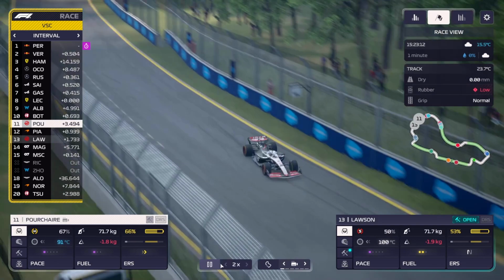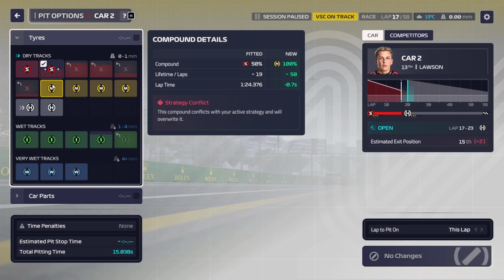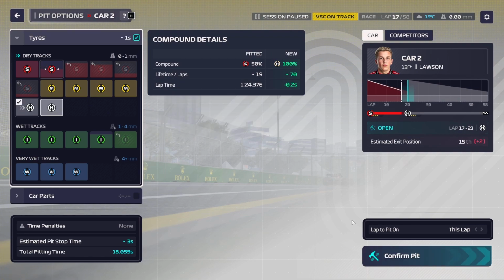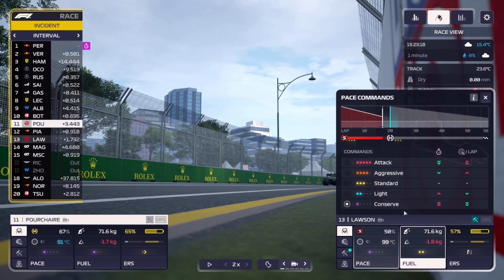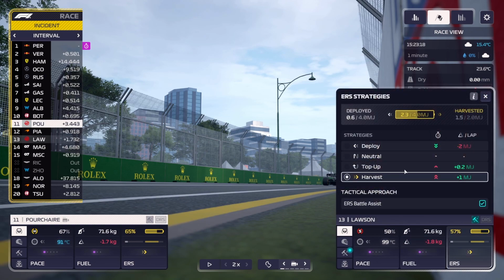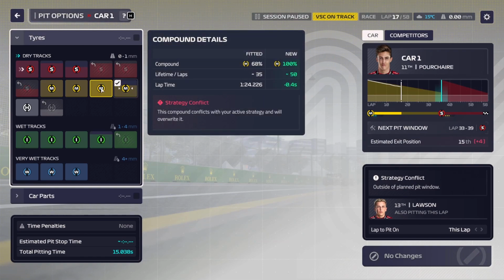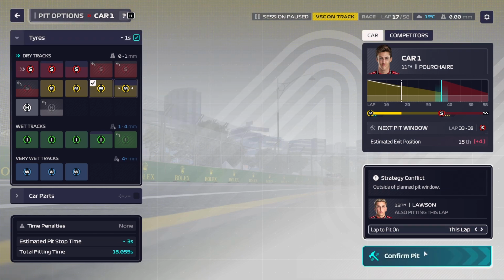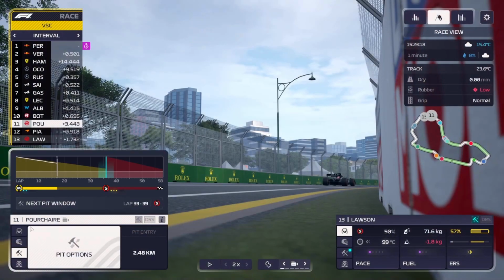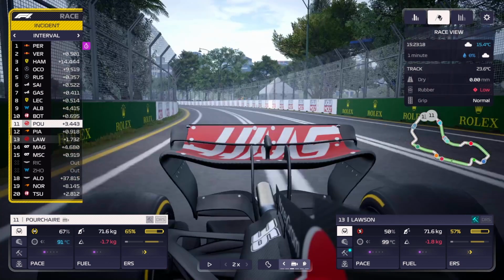All right, so we are going to. All right, we're gonna pit. I guess we can make it on the mediums from here to the end. Yeah, I think we're gonna pit both drivers onto the. Actually, we're going to pit Pourchaire onto another set of mediums. Maybe not. Just see what's going on here.